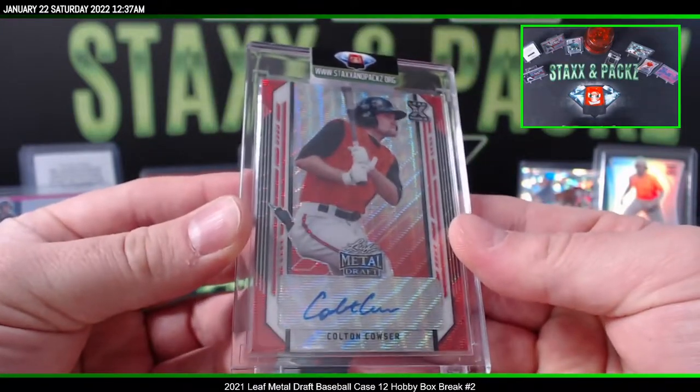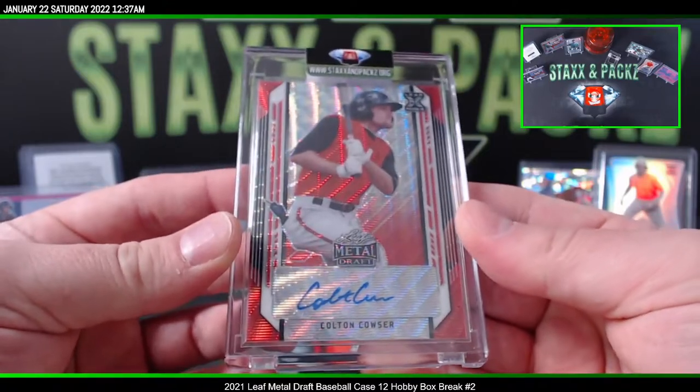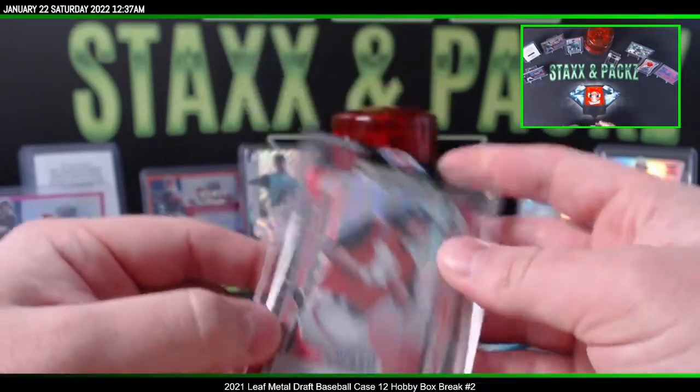And that's going to do it for the 2021 Leaf Metal Draft Baseball Case 12 box. Break number 2 with Staxx and Packz.